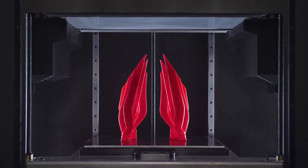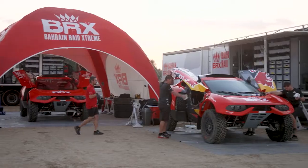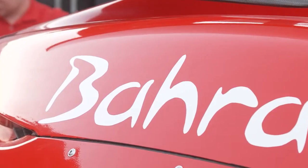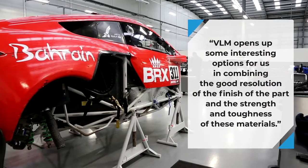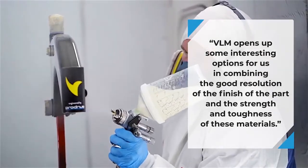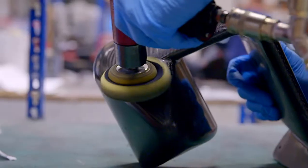Yeah, we're very excited to be using VLM technology for 3D printing going forward. It's definitely going to open up some interesting options for us in combining the good resolution of the finish of the parts, which is key for a lot of visible parts, but also the strength and toughness of those materials, and particularly the flexible materials, which is going to enable us to use this technology in areas that we haven't been able to do so far.